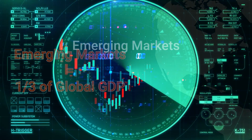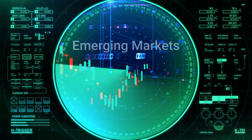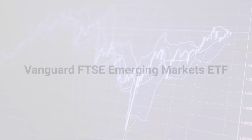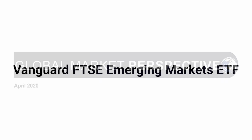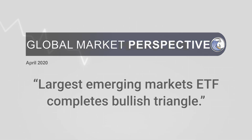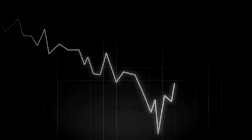The point being, new and veteran investors alike should at least have emerging markets on their radar screen for consideration. Yes, there's risk, yet there's also opportunity. Consider a classic Elliott Wave pattern in the Vanguard FTSE Emerging Markets ETF. Our April 2020 Global Market Perspective said, largest emerging markets ETF completes bullish triangle. Of course, the completion of that bullish triangle implied that the next price move would be up.